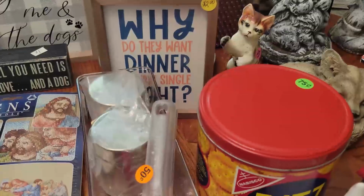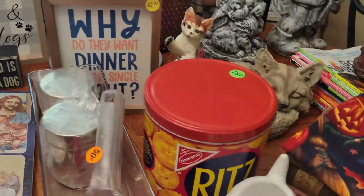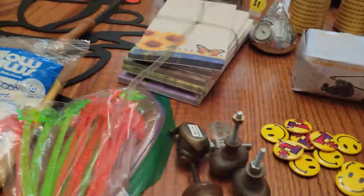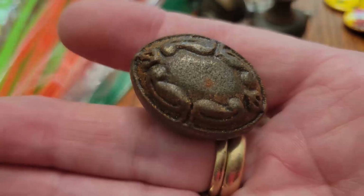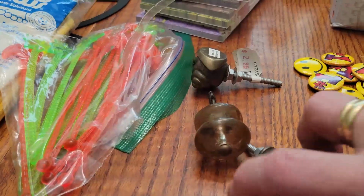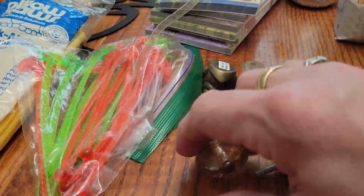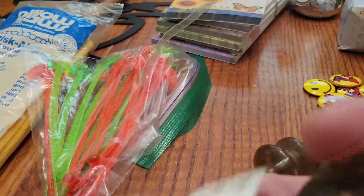Oh, the 75 cents Ritz crackers tin. Thought that was kind of cool. Somebody might like that. I think that's the only thing I missed. Everything else is right here in front of me. They had these for 50 cents each. And these are old. So I think there's two of those. Because I'm always redoing little pieces of furniture or I need just something on it. And so those. And then this one is glass. Isn't that cool? And then this one is so cool, but I think it's newer. This was probably like a Hobby Lobby one.